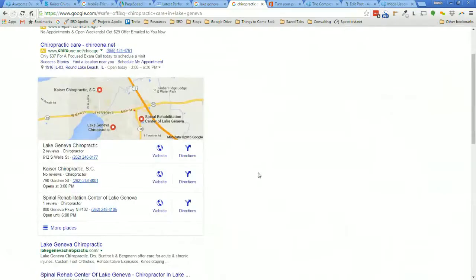Depending on what people search, there's a spot. So some reviews right there would really be great. That would just make all the difference in the world. If he had the golden stars shining, 5 reviews, that gets you the golden stars shining. Even though statistically, the first one, Lake Geneva Chiropractic, gets 42% of the clicks. Second result, which is Dr. Kaiser here, gets 12%. Third result, Spinal Rehabilitation Center Lake Geneva, gets 8%.